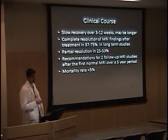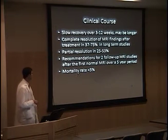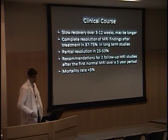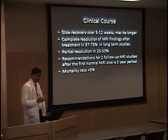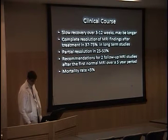He's in the adult range. He is at significant risk for developing multiple sclerosis. Some early data on mortality rates of this disease is less than 5%. And I think things have clearly gotten better now that we have more advanced diagnostic techniques, better imaging techniques, and just better in-hospital care.